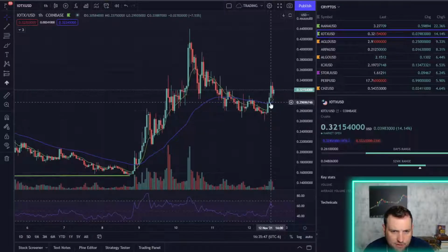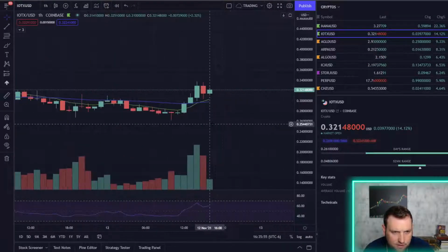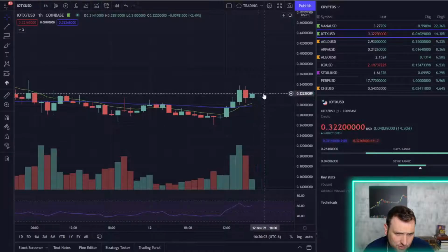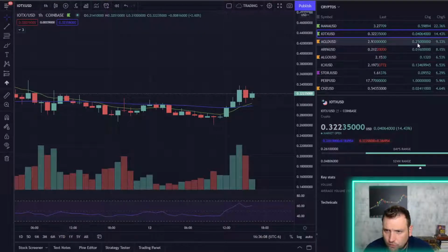And then IOTX, a little bounce up off of that area yesterday, up to the 34-cent area. It's just consolidating. The 10-day did cross the 50 in the last 3 hours on the daily chart. So if this candle here can push above 34 cents, IOTX could continue to move.